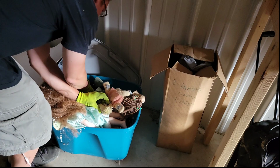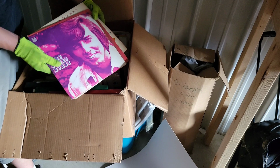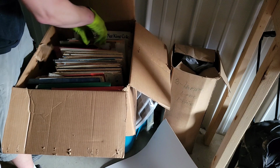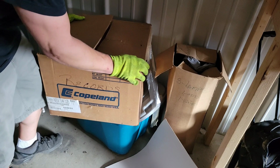Got some cash. Oh, records. So we got a huge thing full of records. Fortunately, a lot of older stuff. Not worth tons of money. But you never know. Might find something good in there. Besides some Andy Williams. Don't get me wrong, Andy Williams is great. Not the hottest ticket out of the music world right now.